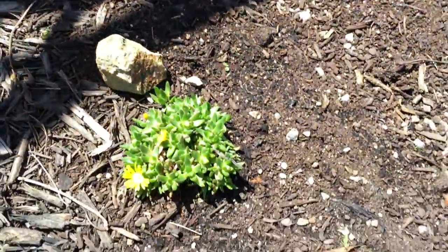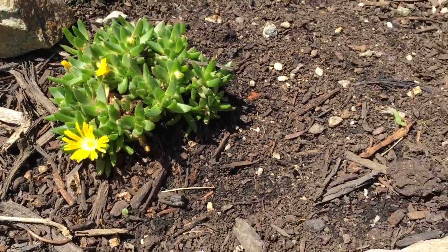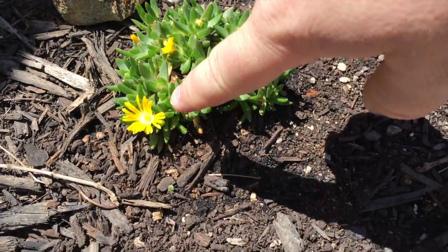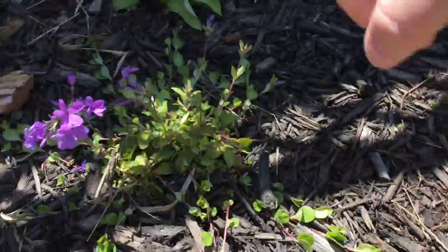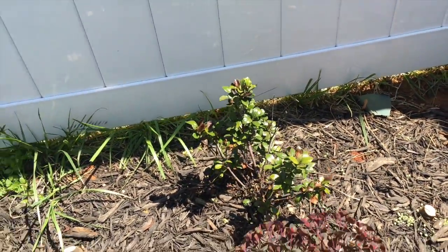What else? Oh, this is another ice plant. This is a yellow one, which Audrey always thinks is dying, but I keep telling her it'll be fine. It just has to have time to get acclimated. But it's got this brilliant yellow flower. It just started flowering. It's got a bunch of buds. As you can see, it's going to be covered in yellow flowers. So that's cool. Back here is a little gardenia. That's not doing anything yet, but it will.